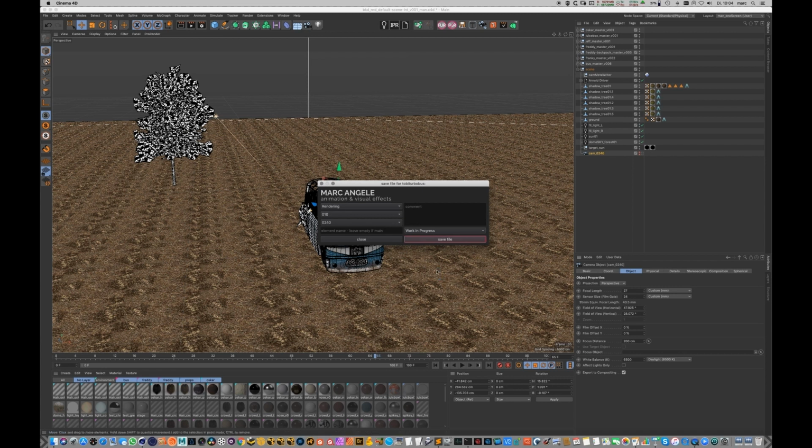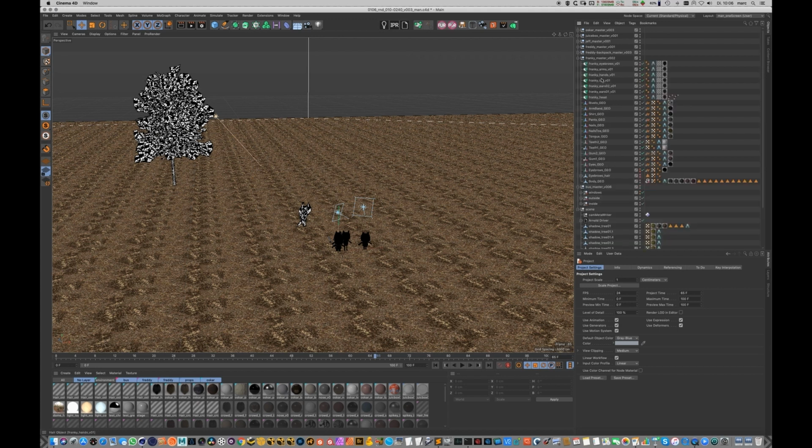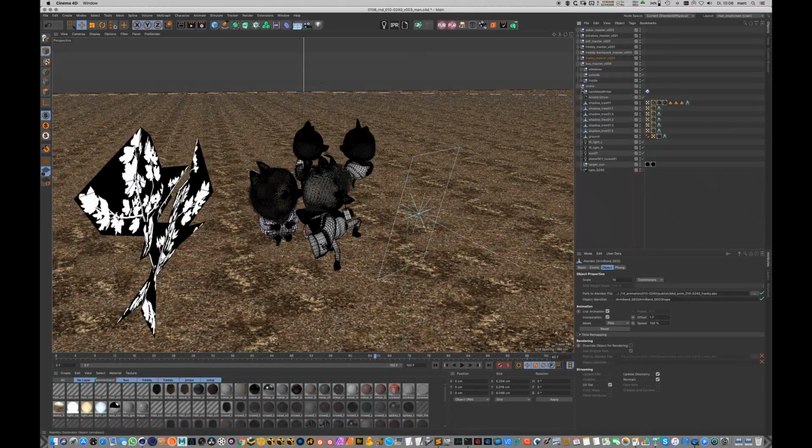Yeah, so now based on the file name, I can just relink all these Alembics. What you see, they are now missing because the path is not correct. I'm just pressing one button and every Alembic is relinked and the characters are in the right position. And this is really the magic of Python.